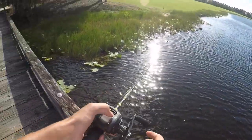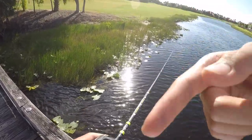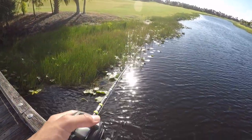All right, guys. Switch up GoPros. The audio might not be as good, but I ran out of battery on my good GoPro. So now I'm using this GoPro. Hopefully we'll get some more fish, but just warning you guys, the audio might not be that good.